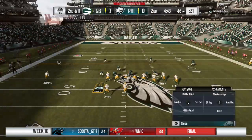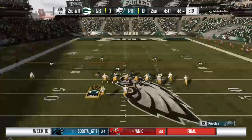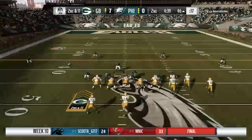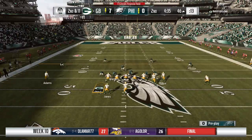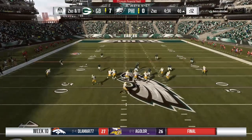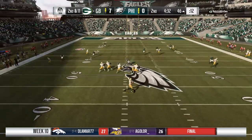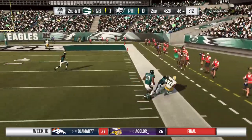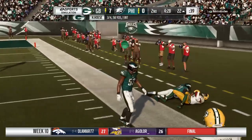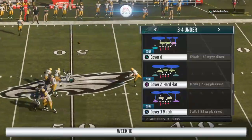A loss of a yard there to start out. That leads to a 2nd and 11. Green 39. Now they'll throw here out of the gun. To the right side, it's Kelsey. That one goes for 24 yards.